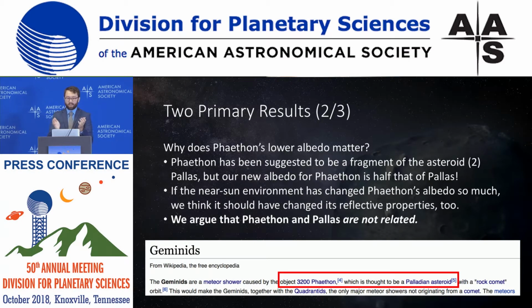So why would you care about the albedo? So primarily, Phaethon has been suggested to be, to tie together all these different disparate pieces of information, a fragment of this other blue asteroid, the much larger Pallas. Pallas is out in the main belt of asteroids. However, Pallas's albedo is about twice what we found for Phaethon's albedo. Previously, people had suggested that these two are related because they had these very similar responses to light. They had very similar reflectance spectra.